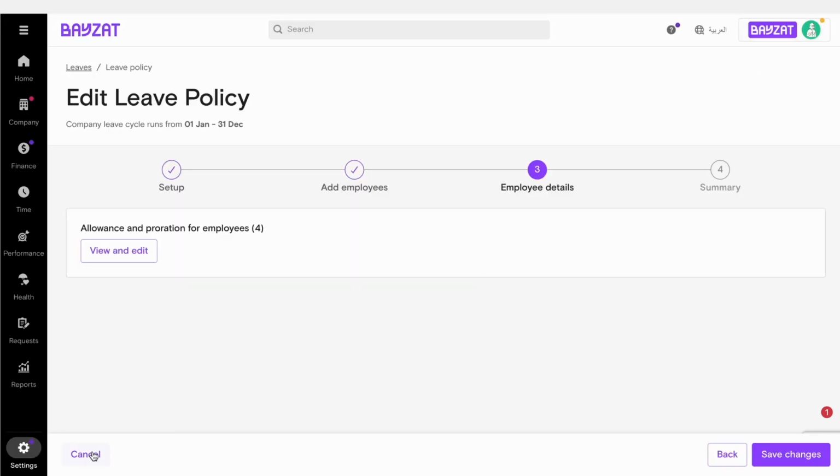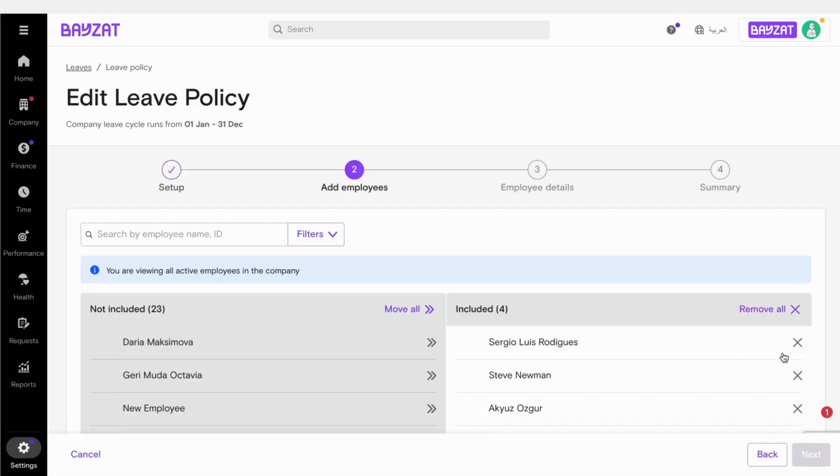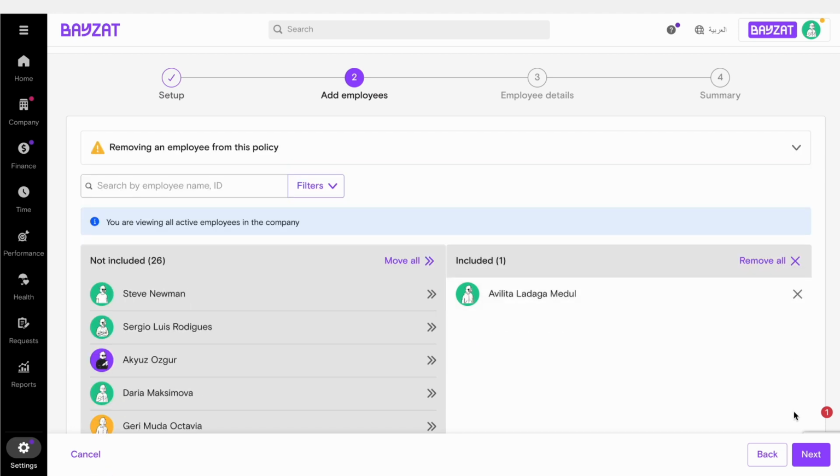Moreover, you can now remove employees from the leave policies whenever this is required. Click on Edit the policy, get to the list of employees and click on the cross on the right side to remove specific employees from the leave policy. Once they are removed, they won't be able to raise new requests under this policy. However, the historical records will remain in the system.